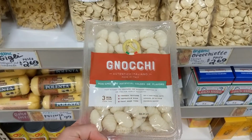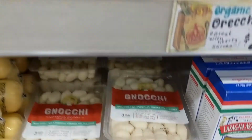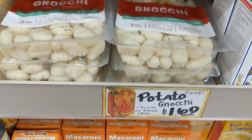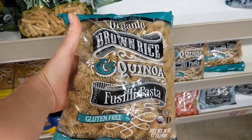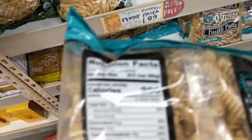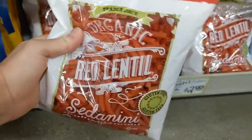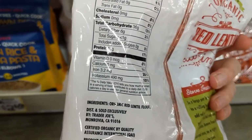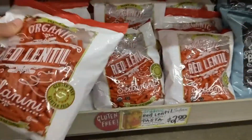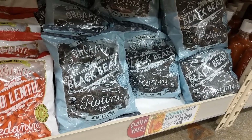This is gnocchi, a type of potato pasta from Italy, which is really good. It's fairly inexpensive here, and I do suggest you try it. This is one of my favorite types of pasta. It's completely gluten-free if you need to eat that way, and it's rather delicious. I like putting my mac and cheese sauce on top of it because it gets caught in all those spirals and coats really well. They also have these red lentil and black bean pastas, which are higher in protein and in fiber than your regular types of pasta because they're made out of lentils and beans. A lot less expensive here than other places.